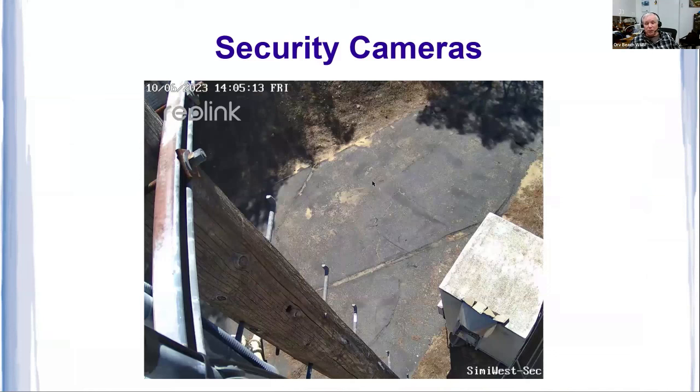This particular building is on a water tank site. Once in a while, you'll see a technician's truck parked there servicing either the tanks or the SCADA gear that's microwave up on top of the tank.